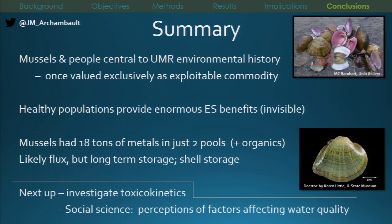So next, I'd like to investigate the toxicokinetics of some of those metals to understand more about that flux. And then finally, we will be doing a social science piece where I will conduct focus groups to understand people's perceptions of what they think affects water quality. So we can connect how they judge water quality with the things that actually affect it, such as these invisible critters. Thank you.